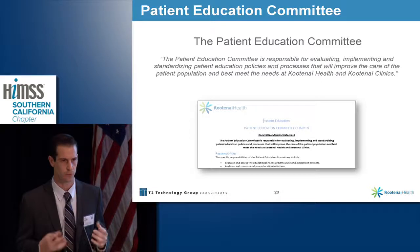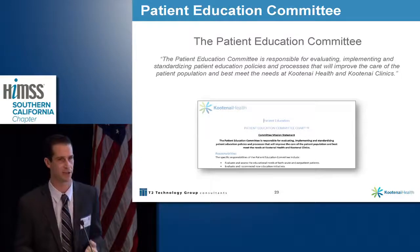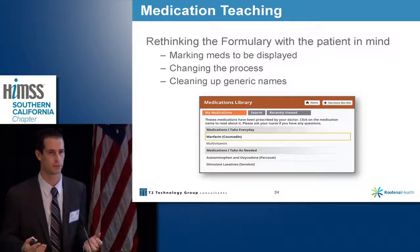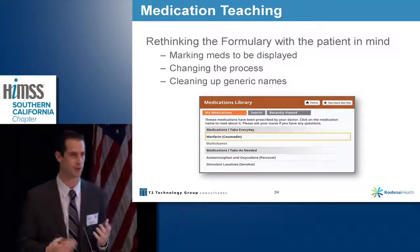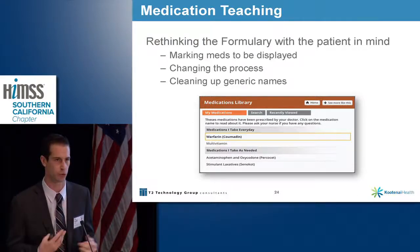So finally, with this buy-in and with this leadership structure, we now had the involvement and the power to affect real change in patient education. And you know what? There's another big element of education, medication teaching. Patients always want to know, what are you sticking in me? What are you giving me here? Come on, give me some information. And we do that, but a lot of the processes today are giving them papers that they need to read or telling them when they're tired and they're groggy.